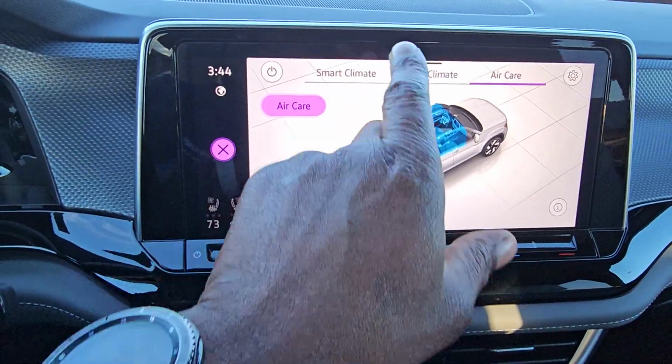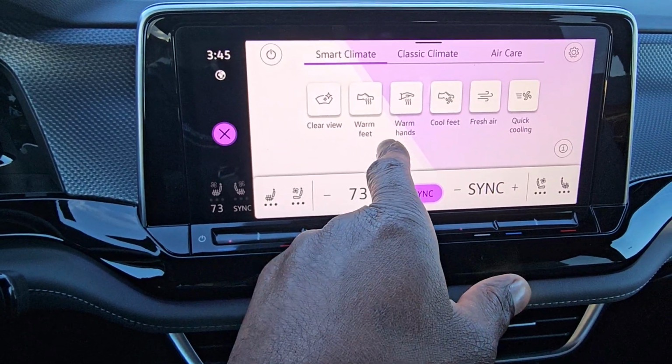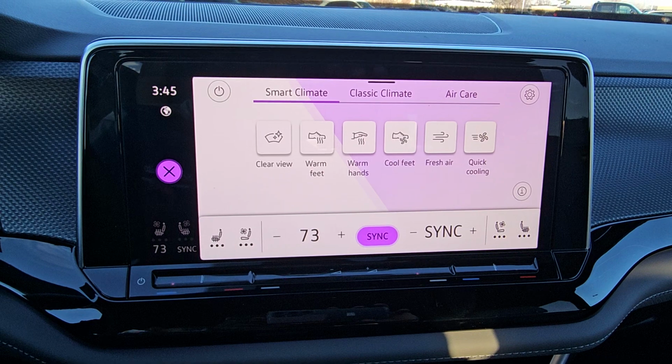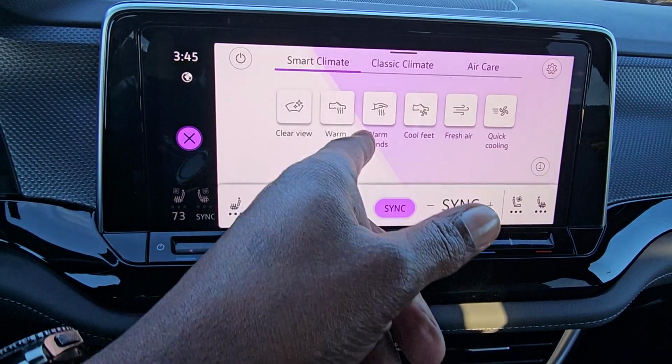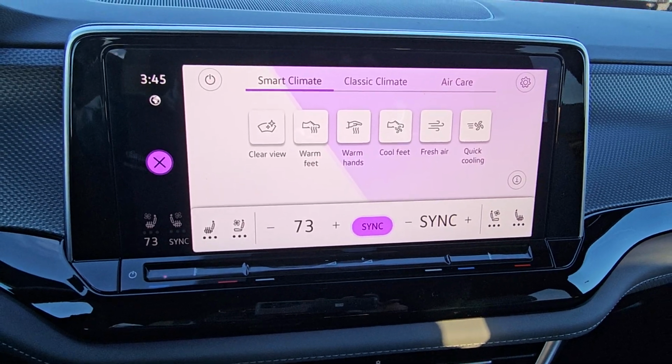You do also get Smart Climate, which allows you to do these things here. Clear view, warm feet, warm hands. You can touch one of these tiles to do that. It's intuitive, where it figures out what you need to do. Warm your hands is going to turn on your heated steering wheel. You can also speak it.